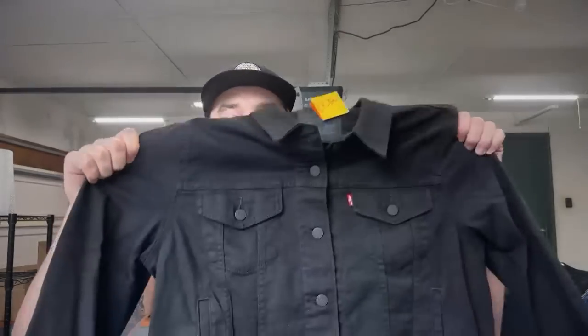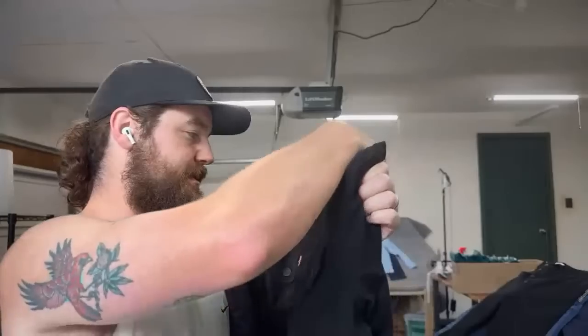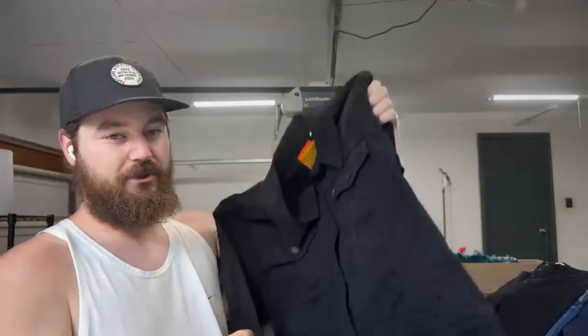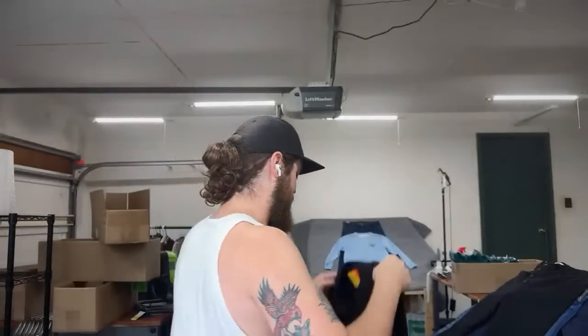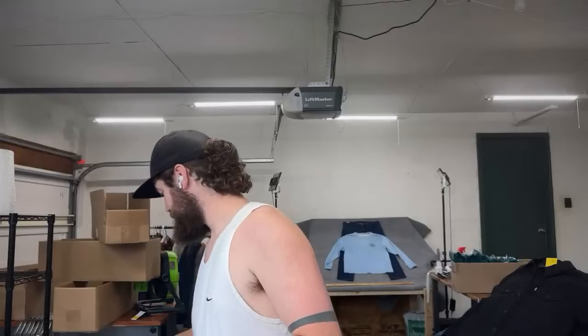Paid $7.50 for this Levi's denim jacket. This is a women's XL. It's a very modern one. It has lots of stretch to it, but I still think this is an easy 25, 30 bucks. All blacked out colorway with the black buttons as well.